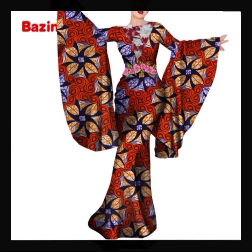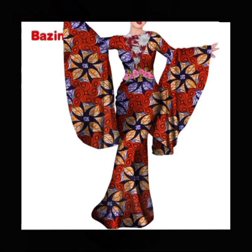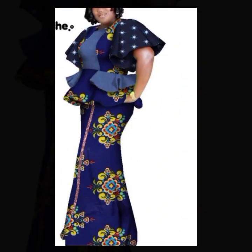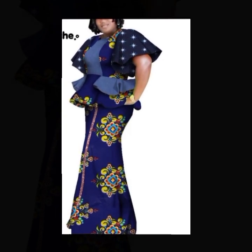This is Classy with the Fashion Trends, and today we'll bring to you lovely Ankara styles, super stylish Ankara styles with flare sleeves designs.